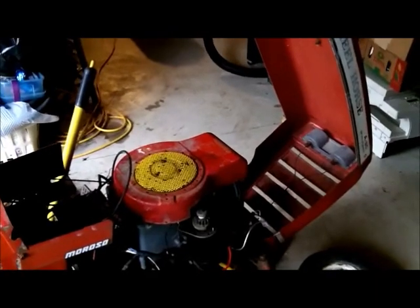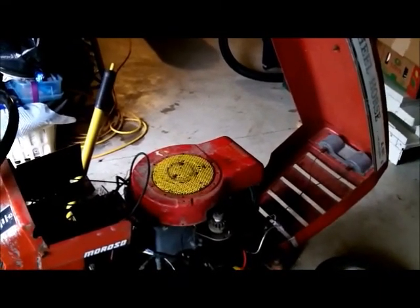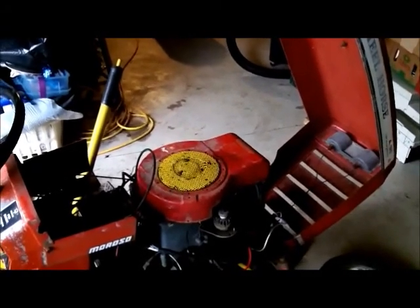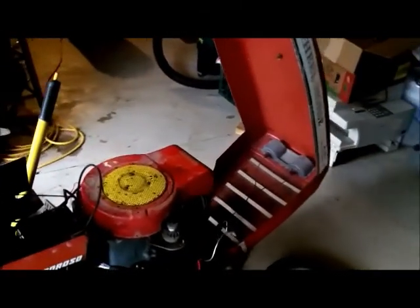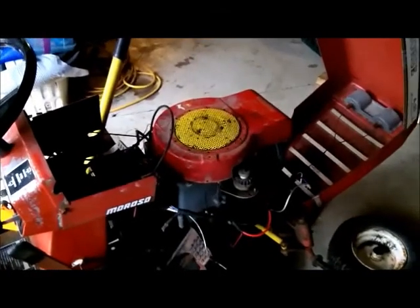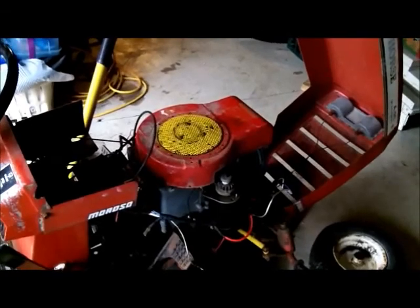I downloaded a schematic off the internet, from one of the forums. The colors don't match up, so I'm thinking this had to have been rewired sometime. But one thing for sure, I've noticed that the positive end of a battery cable is cracked. So that could be it too.